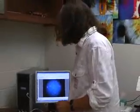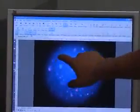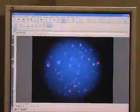So to visualize or count the bacteria, we first have to stain them with a dye so that we can see them under the microscope. And so what we have here are different organisms. The blue ones represent bacteria. That's because they are stained with a dye which binds to their DNA.